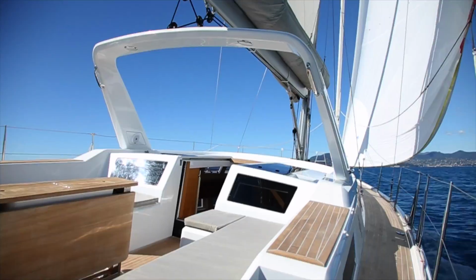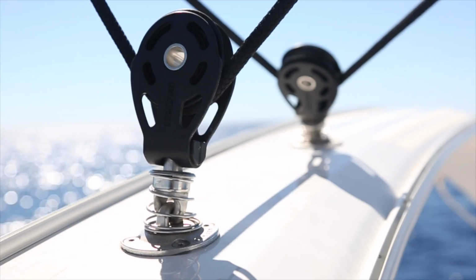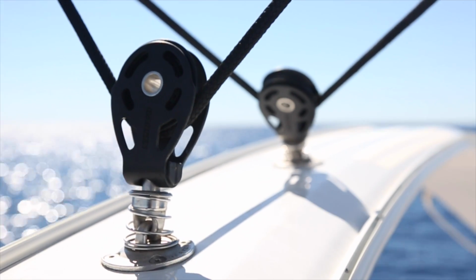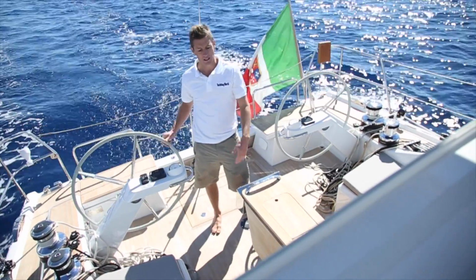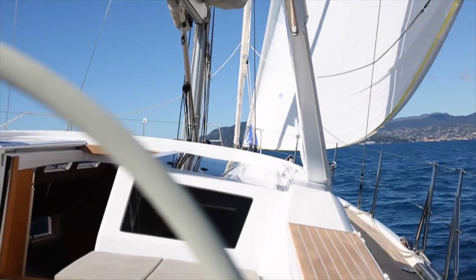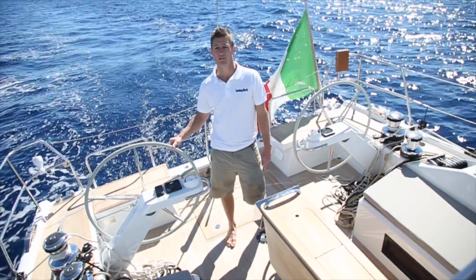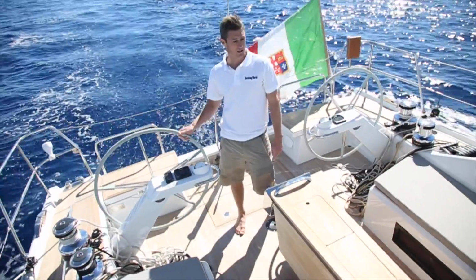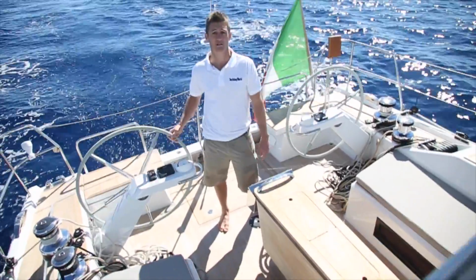And with that main sheet arch, which completely takes the mainsail, the main sheet and the boom out of play in the cockpit, it's very easy. There are no ropes and lines to trip over. It's easy to get through the cockpit, and when you set the spray hood onto that main sheet arch, it'll also be very, very protected in here as well. It's a really clever design, and it's proving perfect for these conditions.